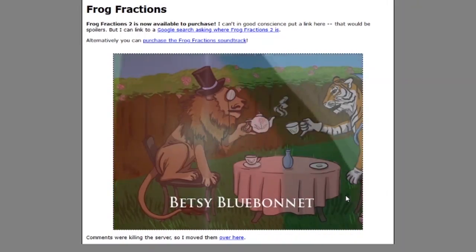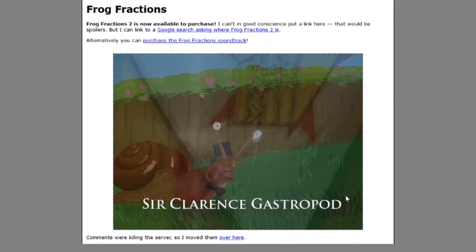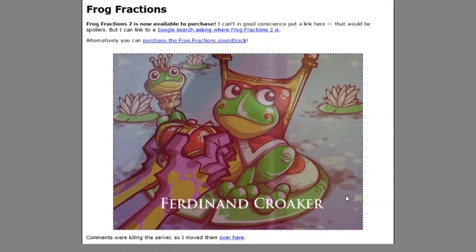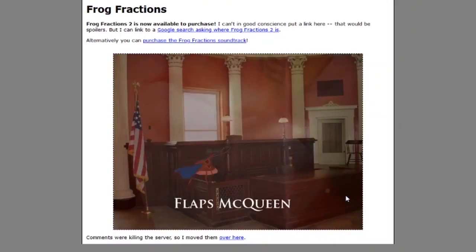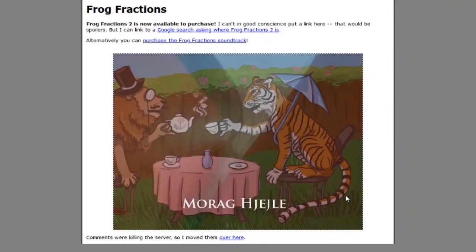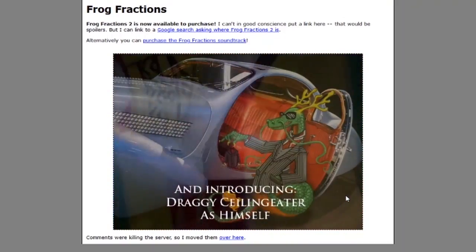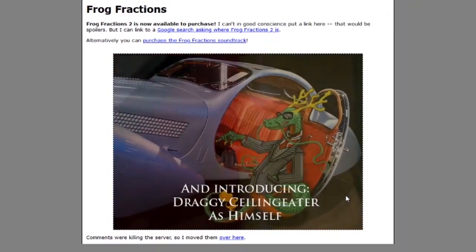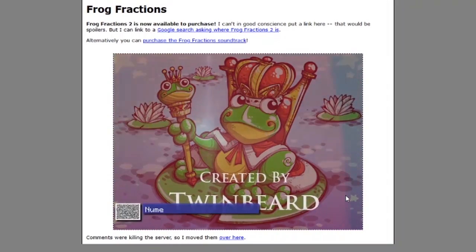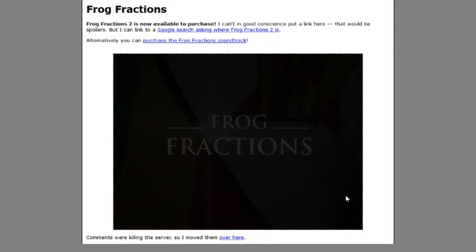Betsy Bluebonnet. Sir Clarence Gastropod. This game's genius and a half. Ferdinand Croker. Flaps McQueen. This game is friggin' genius. Morag Gile? I'm not sure how to pronounce that one, I'm afraid. I'm sorry. And introducing Draggy Ceiling Eater as himself. Created by Twinbeard. That's the actual group that made this game. Numerators and denominators. Frog fractions.